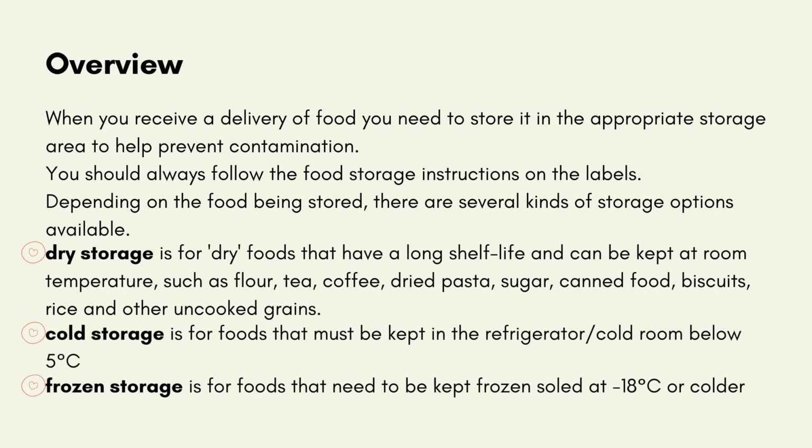Food storage. When you receive a delivery of food, you need to store it in the appropriate storage area to help prevent contamination. You should always follow the food storage instructions on the labels. Depending on the food being stored, there are several kinds of storage options available.